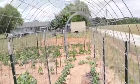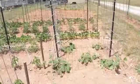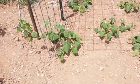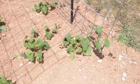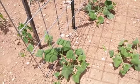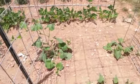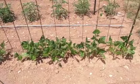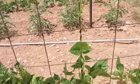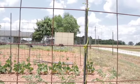We're gonna walk through this trellis. And right here I have winter squash. And they are doing well. They're thirsty as well, but they're starting to grab on and go. They're doing really good. Just thirsty. And then we're again back at the beans. Gosh, I love this. Reaching for the sky. I love it.